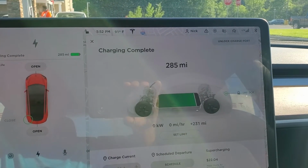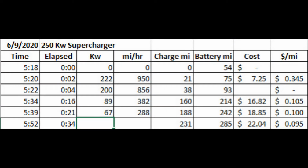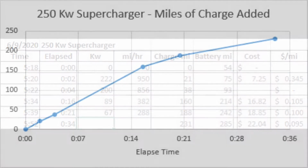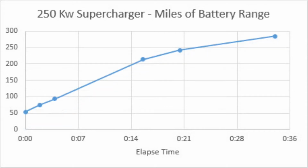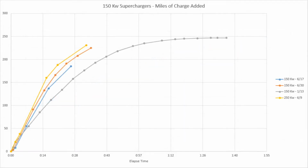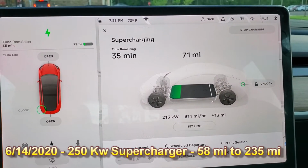So that's the new Supercharger. Quite fast. So here are the results, and I graphed them out. It's hard to tell from here, but when we look at it compared to the 150 superchargers right here, you'll see the yellow line is definitely to the left of all the 150 superchargers. So it is faster.